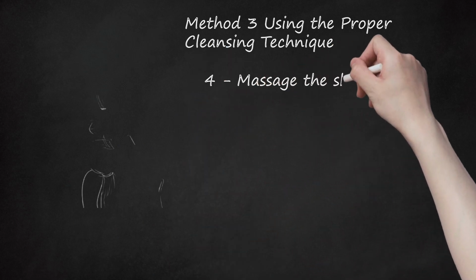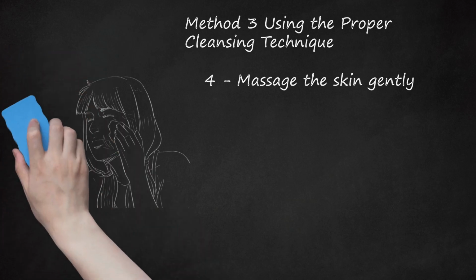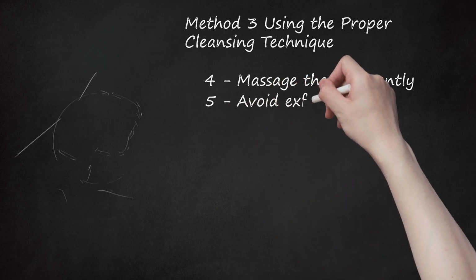4. Massage the skin gently. You may be tempted to scrub at your skin during your daily washing, but this is a bad idea. The cause of your acne lies under the skin, and you cannot treat it through scrubbing, which only irritates the skin and worsens surface inflammation. Using your fingertips, gently massage the cleanser into your skin for 10 seconds or less, taking care not to irritate existing acne. 5. Avoid exfoliation.